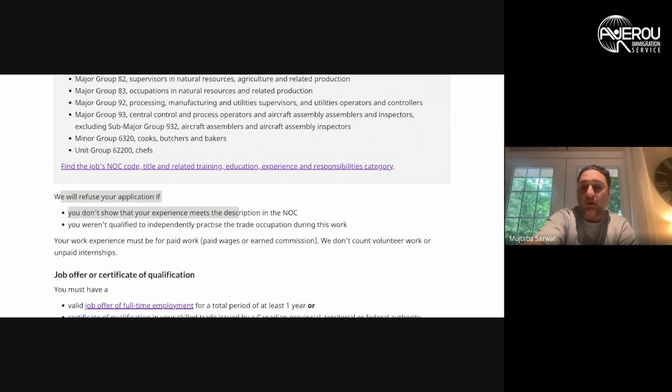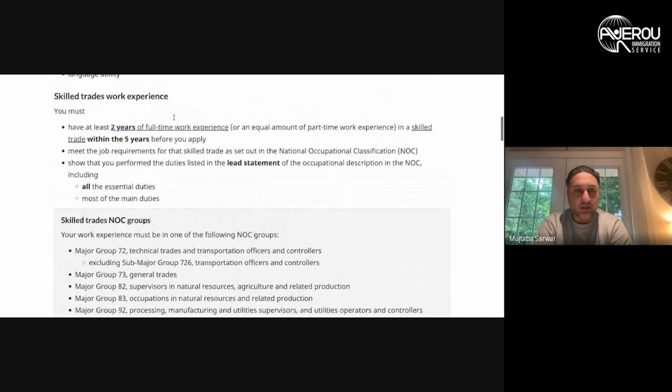That is how IRCC assesses whether your work experience does in fact fit into the NOC code. It all depends on the job description. And so at least if you look here, it shows that you perform duties listed in the lead statement of the occupational description in the NOC code, including all the essential duties and most of the main duties.